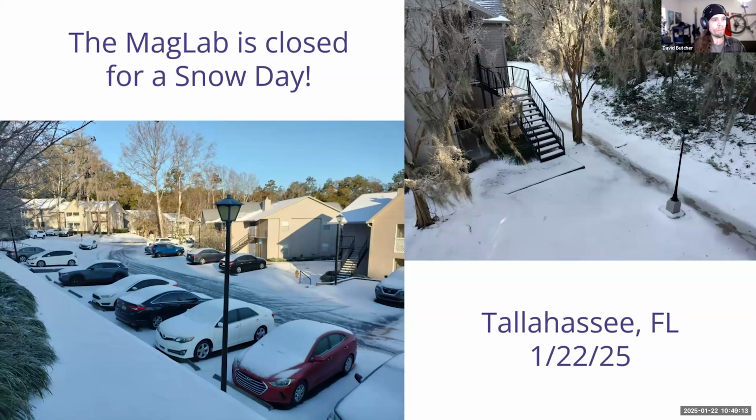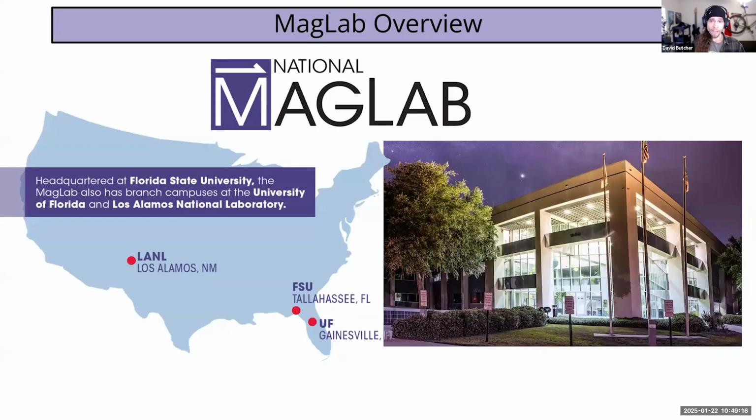Okay, so the National High Magnetic Field Laboratory, or National MagLab for short, is an NSF major research facility with the goal of providing access to the highest magnetic fields for research by a global user community from a variety of different research fields. In 2023, we had over 1,800 users representing about 340 universities, government labs, and private companies worldwide. So we have a very large impact on high magnetic field research and publication globally.